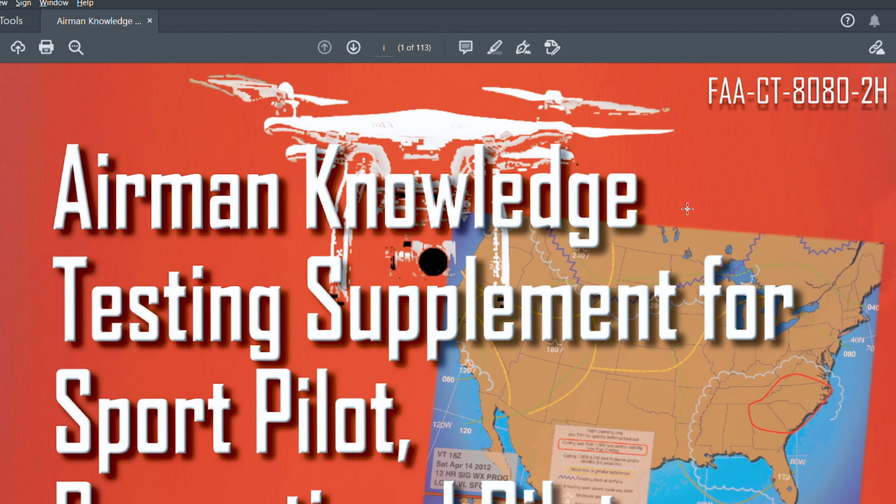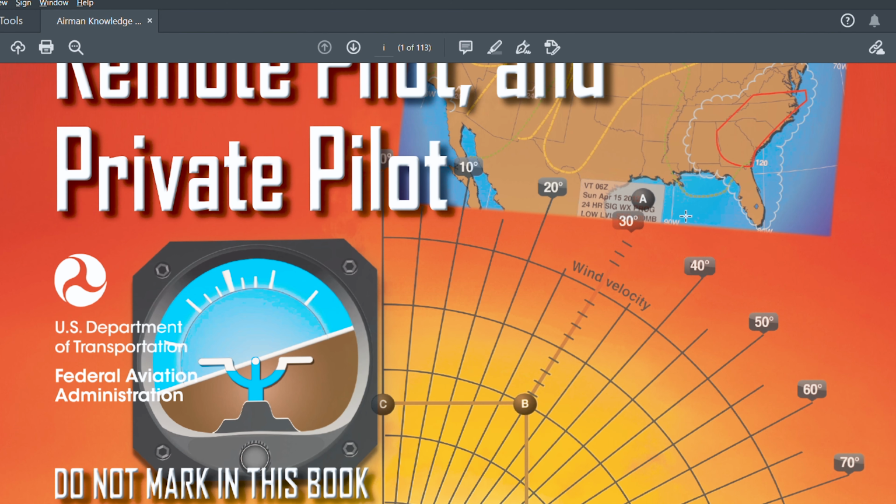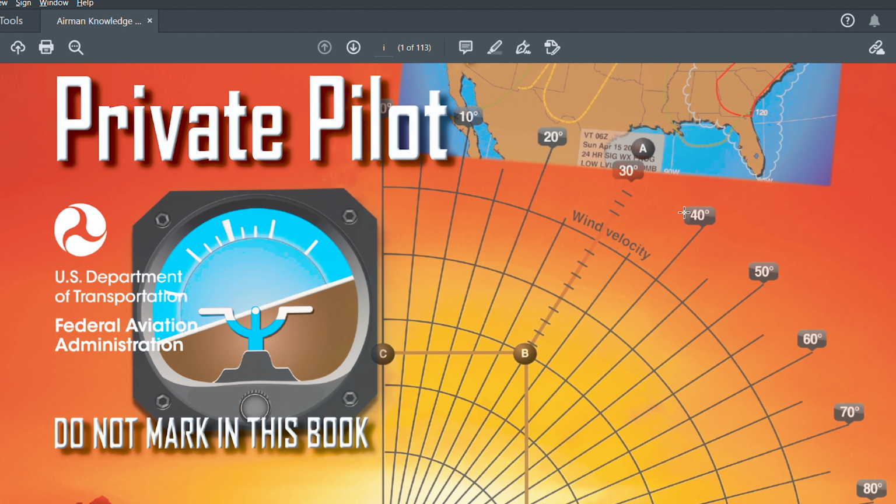When you get there, they give you a supplement book. I'll show you what it looks like. This is what it looks like. Airman Knowledge Testing Supplement for Sport Pilot. This is all that you get. And in this you have multiple pages, about 100 odd pages, with lots of figures in it. When you are doing the course, you actually learn how to read these figures.